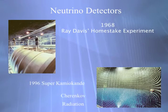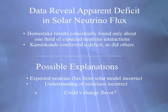So in order to detect these things, what's needed is basically a huge pool of some kind of fluid and patience and a way of detecting the rare event of when a neutrino actually does interact with matter. By doing this, and I'm not going to go into the details of how these detections take place, it was found that there were not as many neutrinos as we expected at neither one of the first couple experiments designed to detect these neutrinos.